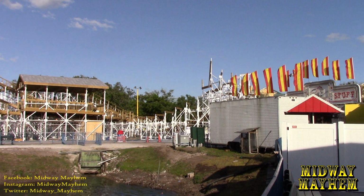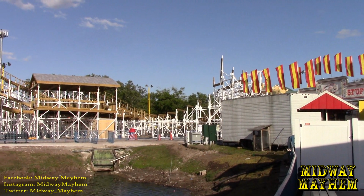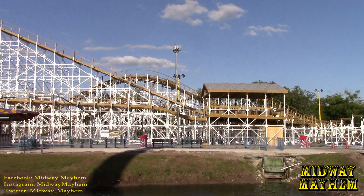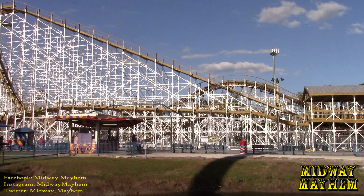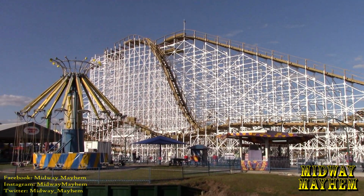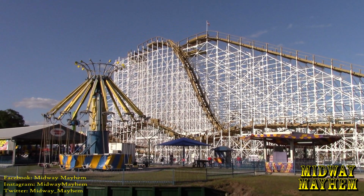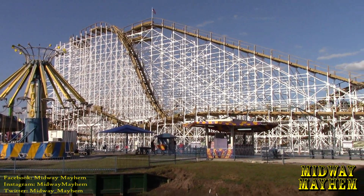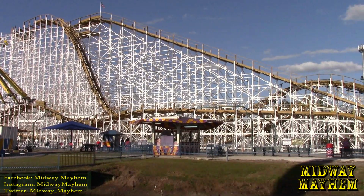Well guys, that is going to do it for another Fun Spot America Kissimmee update. For Mine Blower, the Gravity Group project is really looking amazing. We're at about 80% done from what I'm thinking, and the entire structure looks absolutely amazing. Again, this week we had more of the structure going up for that turn from the lift to the first drop, and a whole bunch of new track and supports are up over at the 90 degree bank turn.